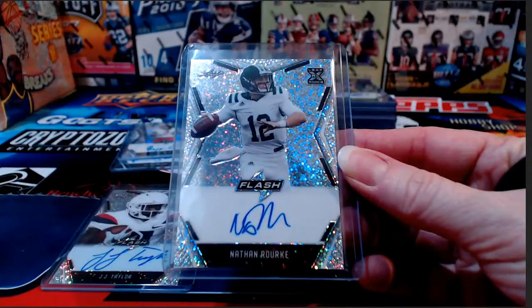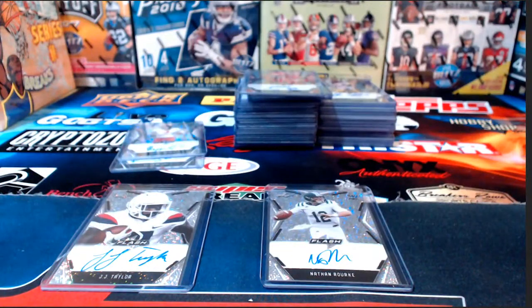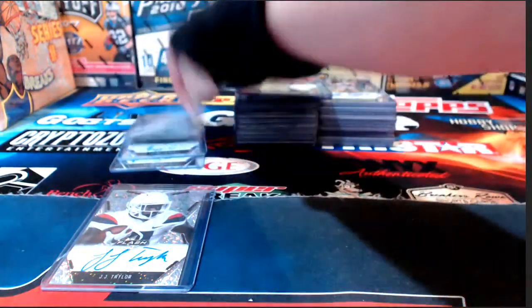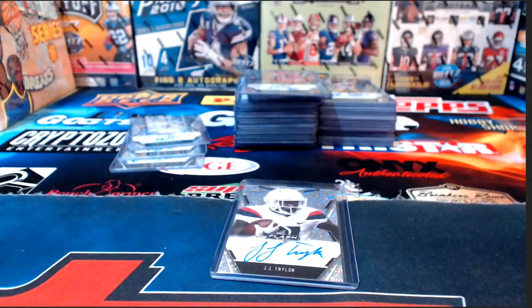Next, I am looking up Nathan Rourke and seeing if Nathan has a new home that he can go to one way or another. Nathan Rourke. All righty. Nathan, you are going to, I think, undrafted territory again. He doesn't look like he's going anywhere either, so I think he's UDFA too. And next is J.J. Taylor. We're going to look up J.J. Taylor here and see what there is to know about him.